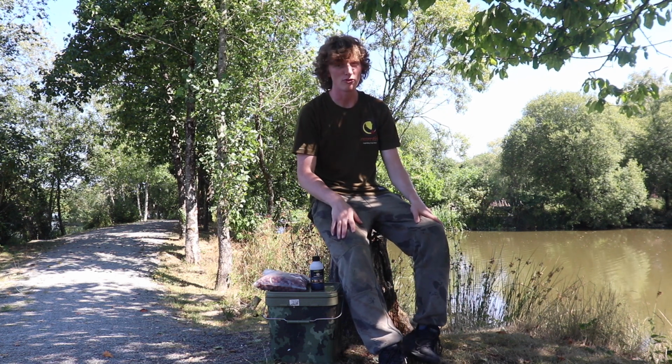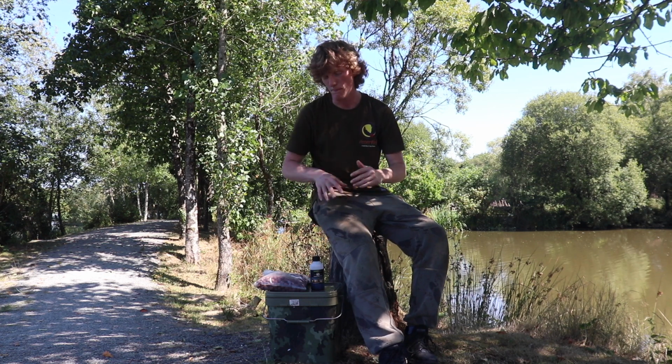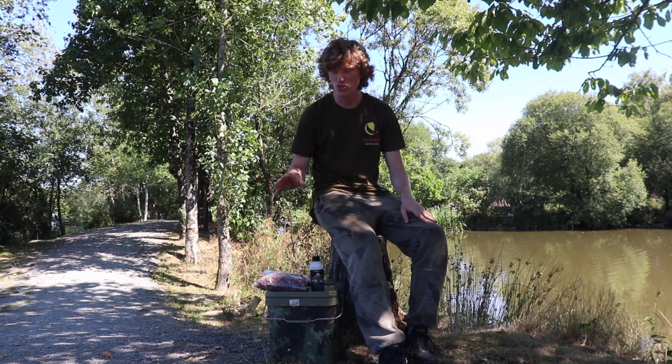I got a lot of line bites on my bridge rod, so that could be a good sign, might not be. We did have a few fish, of course, but compared to what was in here, that's nothing. But I'm going to put a bit more of this bait out. This should keep them in the area.